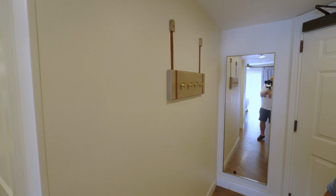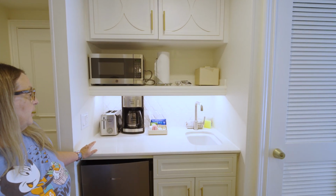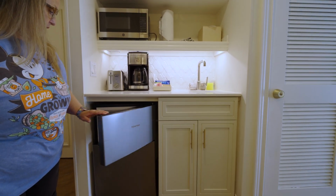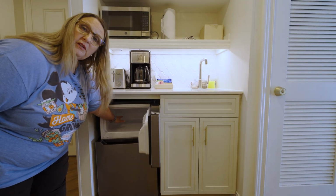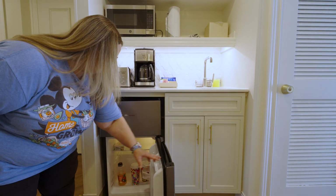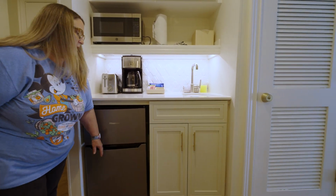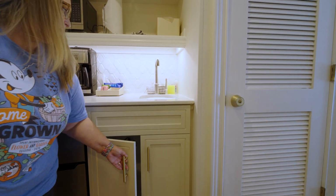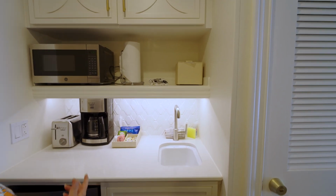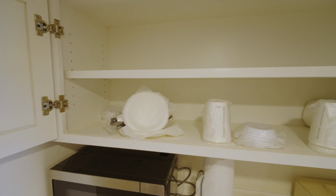That's nice. Over here, we have like a food prep area, toaster, coffee maker, microwave, and then we have a refrigerator. And what's nice is it has its own little freezer. I feel like jumping in there right now. And then here's a little refrigerator. We do have some items in here, so please ignore that, but there we go. You have storage underneath the sink. A nice sink, and they provide a dishwashing liquid and a sponge and some towels, paper towels, ice bucket, and up top here they have paper plates, paper cups, things like that.